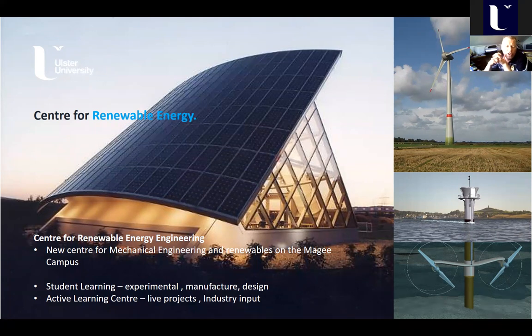We have student learning, so that's experimental, manufacture, design. We're very, very keen on the idea that all our students come along and they must manufacture something. They must learn the hand skills of manufacture. And they must be coupled with the analytical skills that come about from your maths, from your science, and from some of the subjects that we'll discuss later on in the webinar.